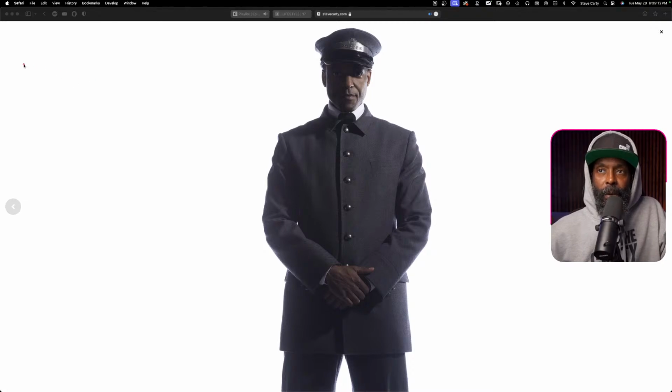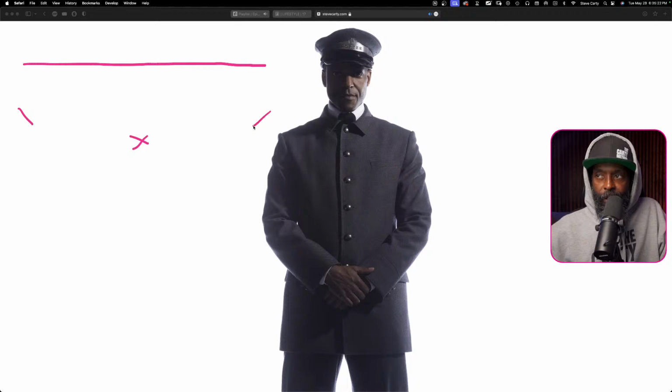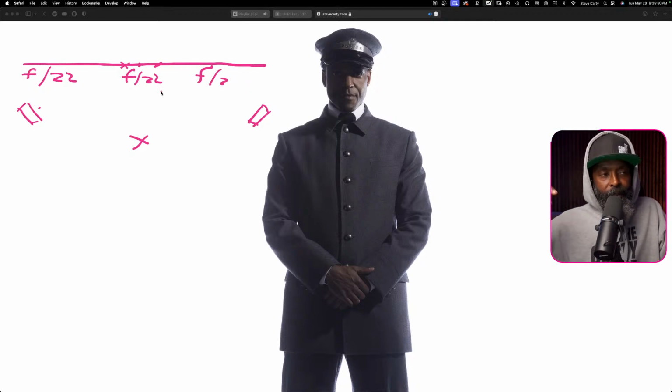Just kidding. Okay, so this light here, this is the background. This is my subject right here. He's off the background roughly 4 feet. And I have one light here, and one light here. These lights are raw, meaning just the reflector with no softbox or modification. It's just raw light. This is the center point. I hit this light here, I hit this light here, and then I get f/22 across the back. So that gives me a perfect white.